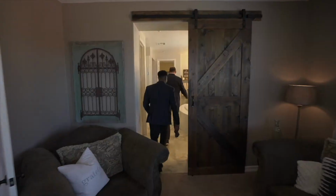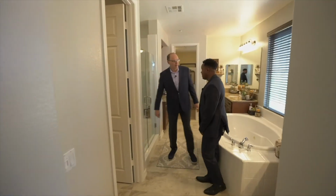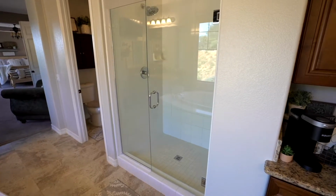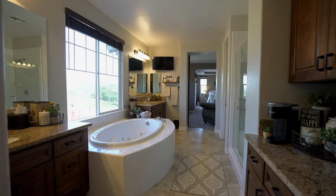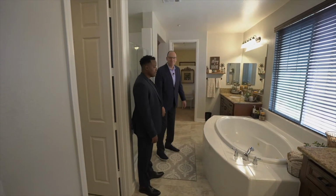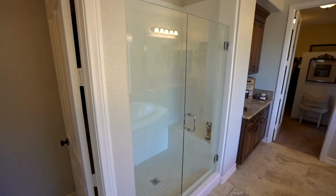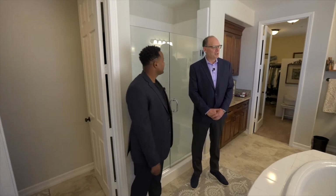So we've got a very large jacuzzi Roman tub. Of course, we have a nice shower as well, and dual sinks, and a very, very large master closet, which is special. Very nice. There's so much to love about this home. If you want to start your day in a successful way, you're going to start in a bathroom like this. This puts you in the mood right away.